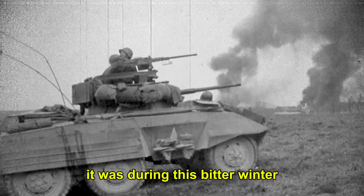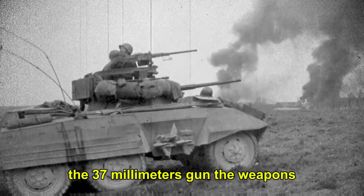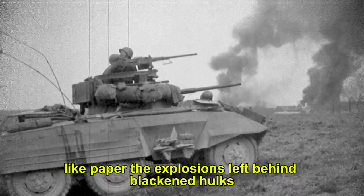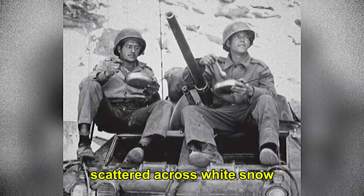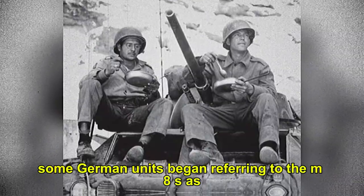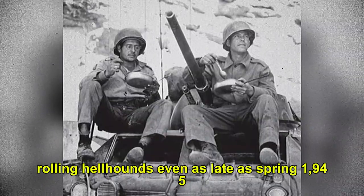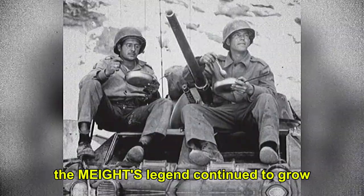It was during this bitter winter that German troops truly began to dread the 37mm gun. The weapon's armor-piercing rounds could tear through the side of their half-tracks like paper. The explosions left behind blackened hulks scattered across white snow. Some German units began referring to the M8s as Rollende Höllenhunde, rolling hellhounds. Even as late as spring 1945, when the Allies pushed toward the Rhine, the M8's legend continued to grow.